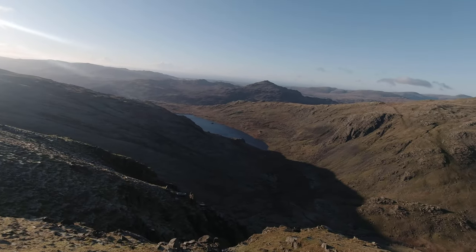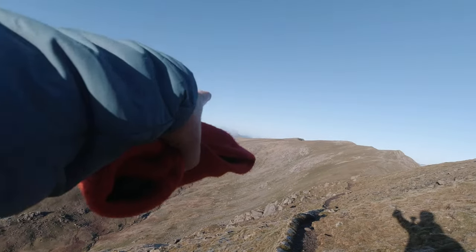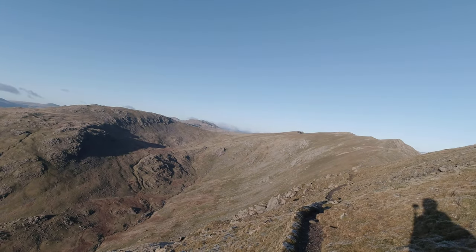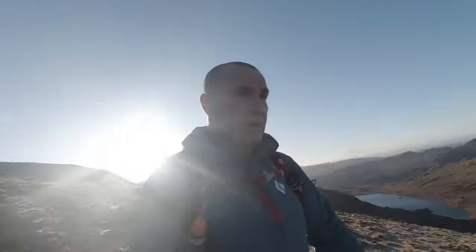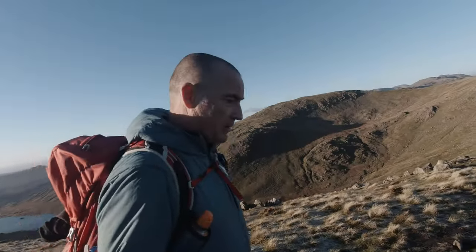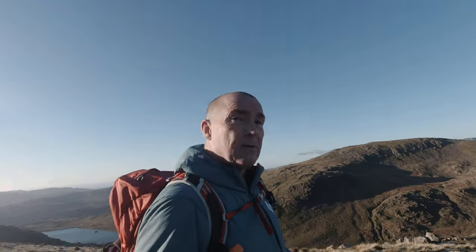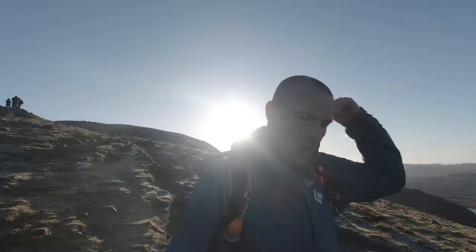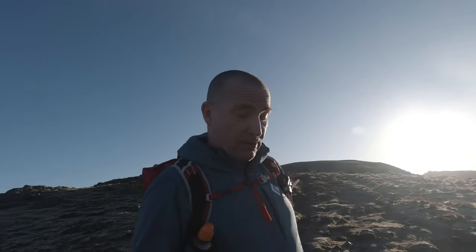Seathwaite Tarn. There's Bow Fell in the distance, Crinkle Crags before that. I'm going to lose some of the views soon. Won't be able to see over here anymore because I'm going to go down towards Levers Water. So I've done a fair bit of ridge there away from the Old Man. Well, I say a fair bit, it's not a long way.